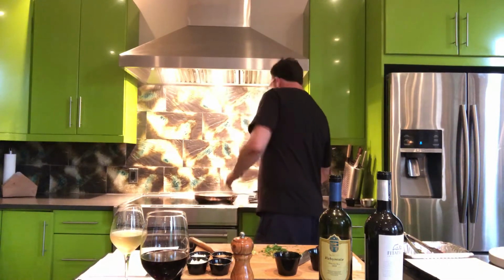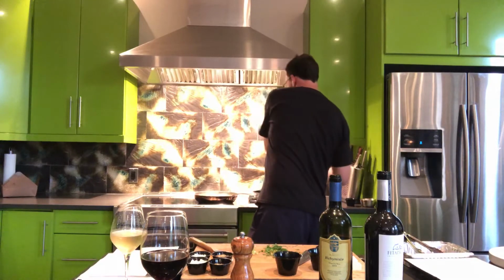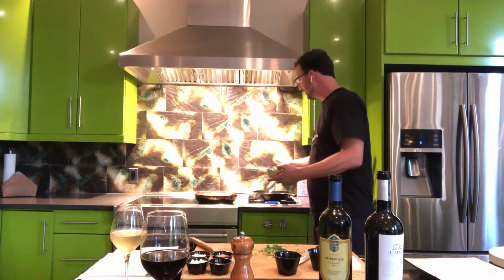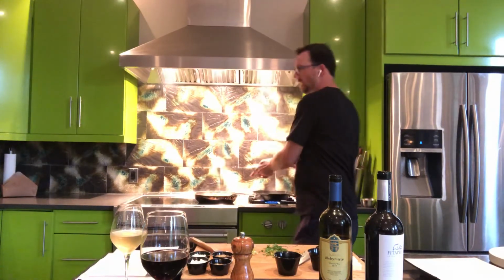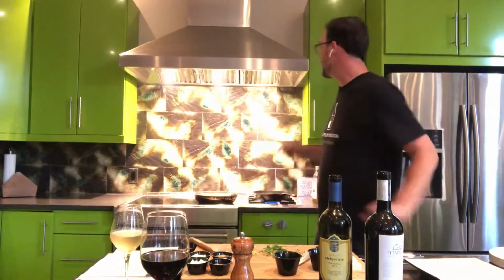There we go. I'm gonna put a little more oil in here just because there's a lot of stuff in there and I don't want it sticking. So I noticed that the steak pan is getting nice and hot. So the steaks are gonna go in here. Get the juices. So only like 90 seconds each side. So make sure to pay attention.